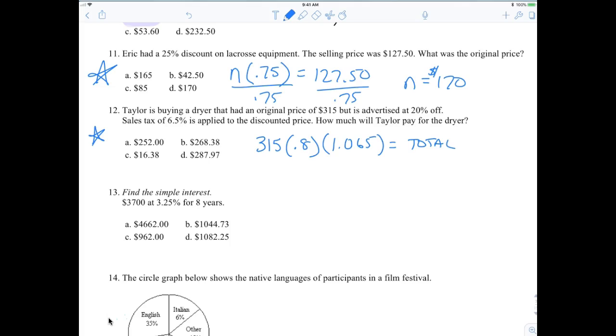All right? Usually I pay what for the dryer? So they say I usually pay $315. Everybody happy with that? However, I'm going and buying on sale. How much off is it? 20% off, right? So that means I only have to pay 80%. Now, I'm happy because I'm getting a good deal. Now I'm unhappy because I have to pay my taxes. So after I get this good discount, I now have to pay that amount plus the 6.5%. That's what that means. Now look, guys, again, that's really important. Most people do not understand that concept, so make sure you're hearing what I'm saying.